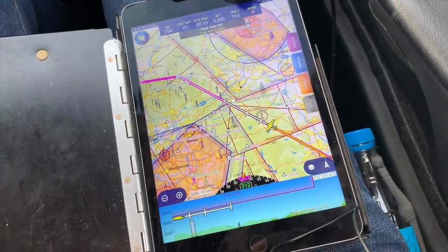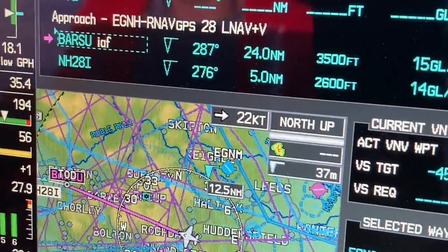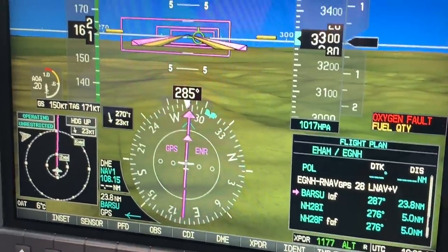Now direct to Bar 2, Leon have approached. Runway 28. Degrees, 5 knots. Bearing between 2, 7, 0 degrees and 3, 3, 0.